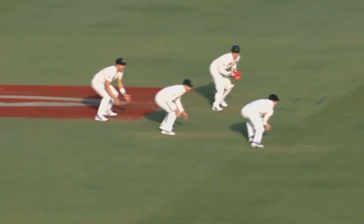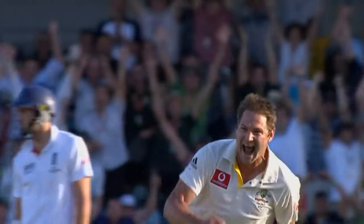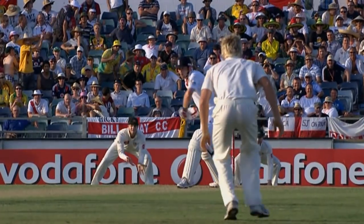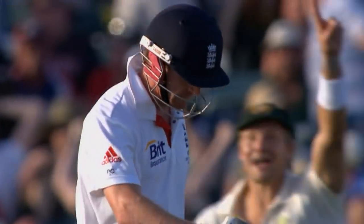But what a way to finish for Australia. Wake up this morning, wake up tomorrow morning on the verge of victory and levelling the series. One all going to Melbourne. What a day we've got tomorrow. 5 for 81, England. That was a superb catch from Steve Smith.